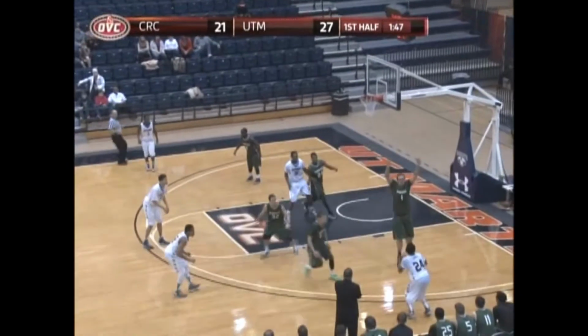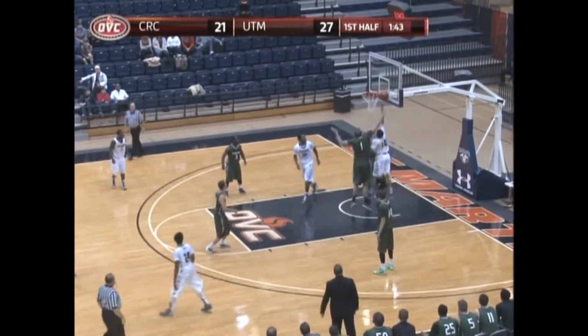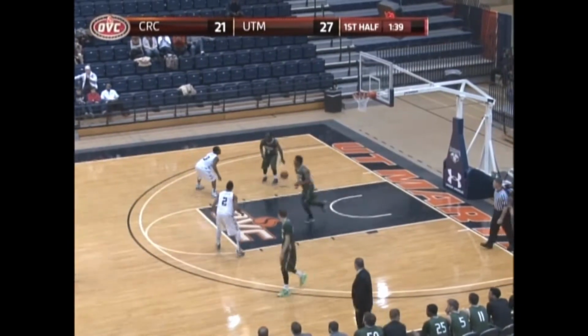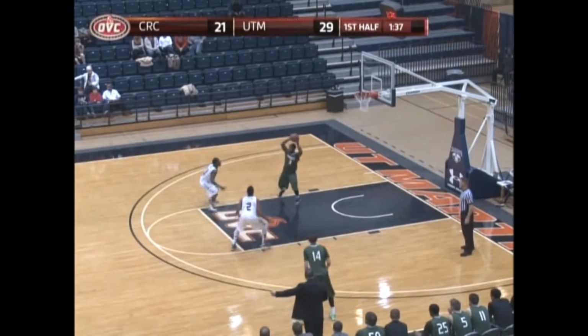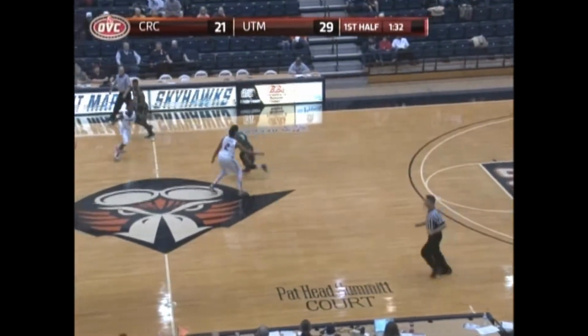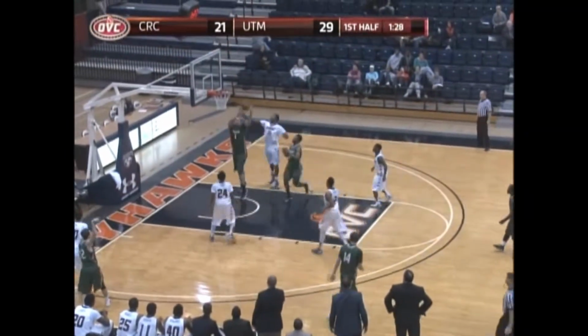Howard in transition to DeVille Smith. Fakes the three. Brought one leg up. Inside instead to Chandler Rowe. Lost it. Back up and in, though. He'll finish it. Lost control as he went up, but he did recover, didn't he? Skyhawks back 8 by 8. Yeah, he shot that one off his wrist on the miss. UT Martin's 8-point lead, matching their biggest lead of the game.